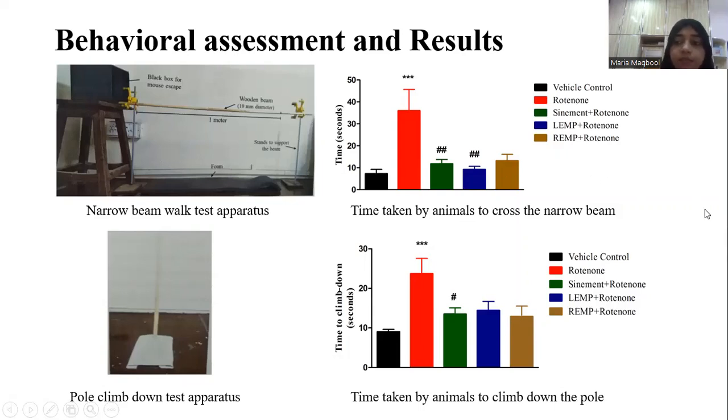The next one is the pole climb down test. This is the apparatus of the pole climb down test. It was performed in order to show the stiffness and slowness in the movement of animals. Animals were placed at the top of the pole and then allowed to descend from the pole. Their activities were recorded with the help of the video camera and the time taken to descend from the pole was noticed. This is the graph which shows the time to descend from the pole.